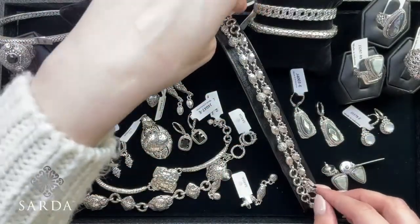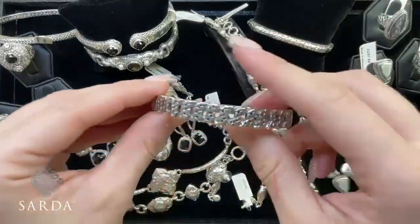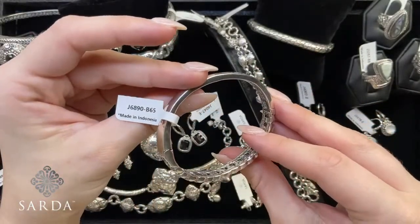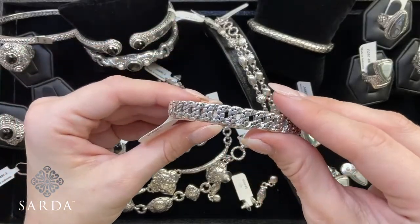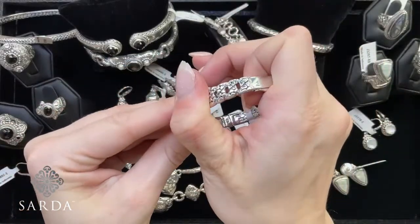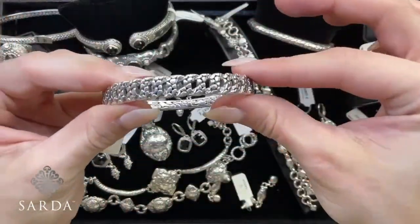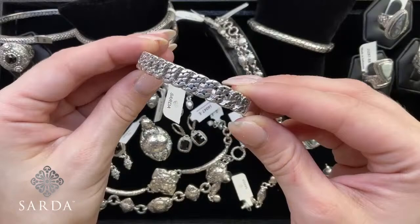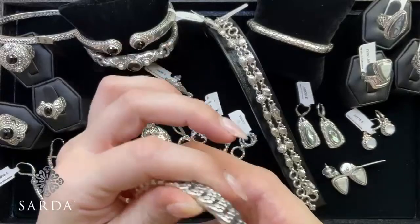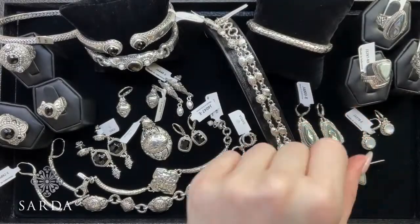Alrighty. Next up we have got this J6890. It's the Watermark bangle bracelet. It's an oval 6.5 inch, fitting a 5.75 to a 6.75 inch wrist, $179.99. Push button closure here. You've got that kind of jumbo, I want to call it like a curb chain or something, look on the top. High polished bottom. And we had a question in the feed regarding the black spinel tip to tip. The number was J6413.